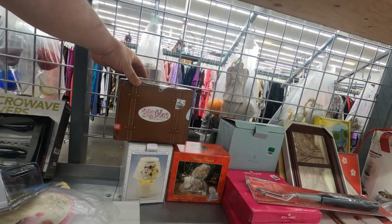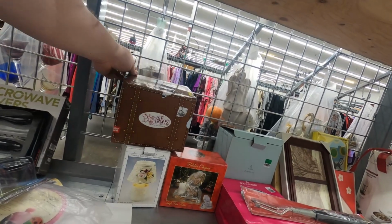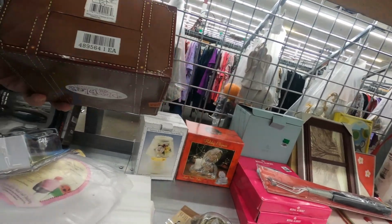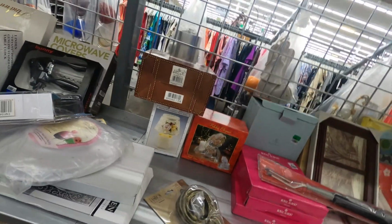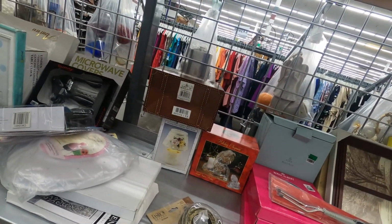This, I've never heard of this. Pigtails. I didn't open it all the way up. I did try to look it up. Didn't seem to be worth a whole lot. I scanned it and nothing came up as well, so I passed on that.